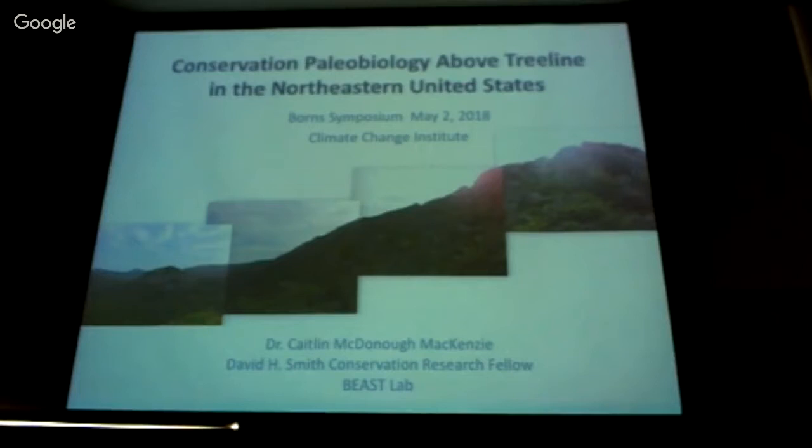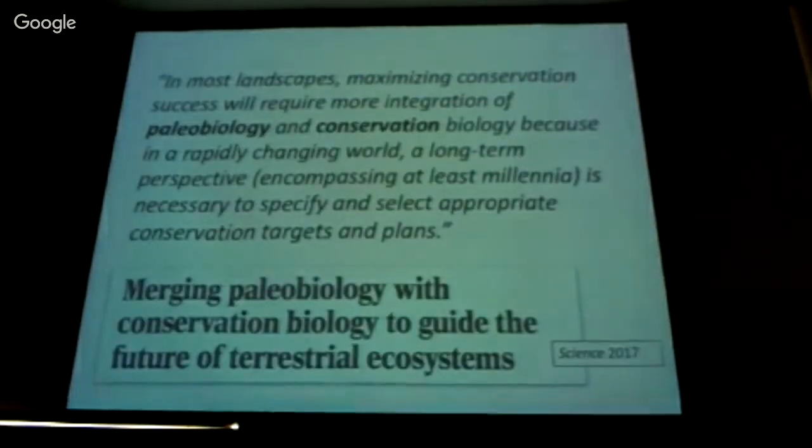Thank you. So I'm a postdoc in Jacqueline Gill's lab, and I just started this project in September. So this will be a lot of context and motivation and some nice field photos. So to start with some context about why we want to combine paleobiology and conservation, this is from a big review that came out in Science last year.